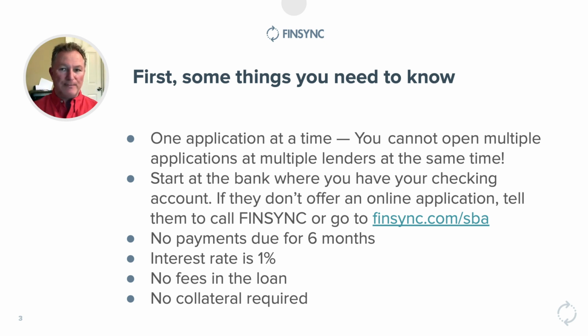You can only fill out one application at a time. This is very important because it would be very tempting to go to this bank and that bank and that bank and start applications just to see who could get you done first. Don't do that. You can't do that. One application at a time. And the reason you have to do that is because you have to see that application through to the end, either funded or denied, before you can start another application. You can only have one active application at a time. The SBA is monitoring this.